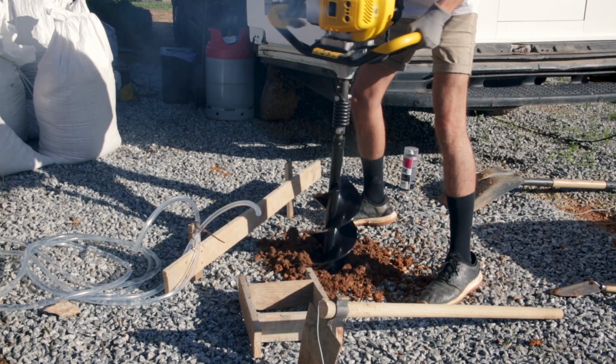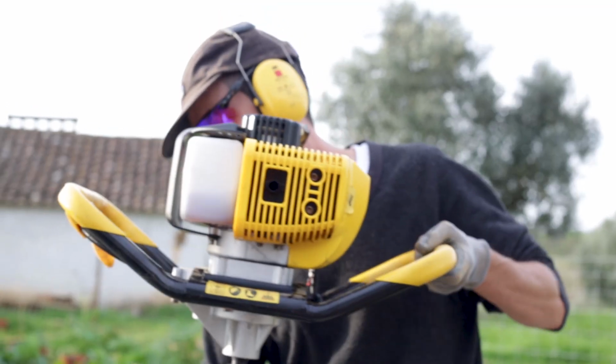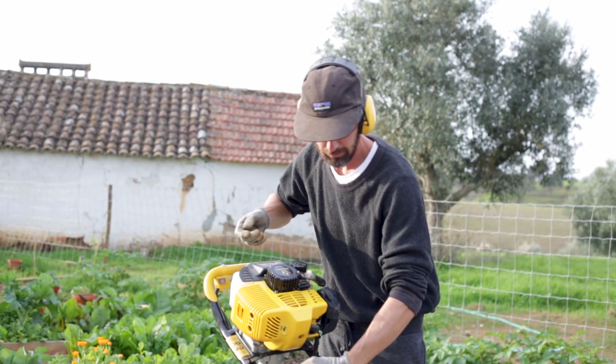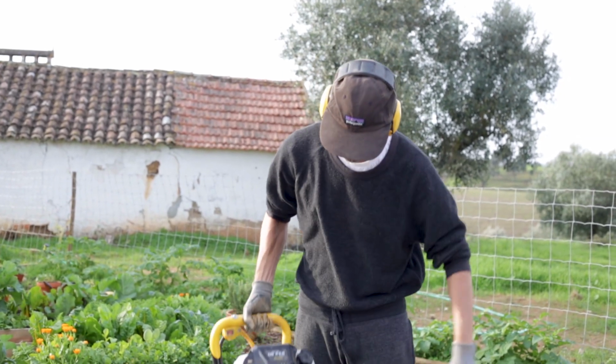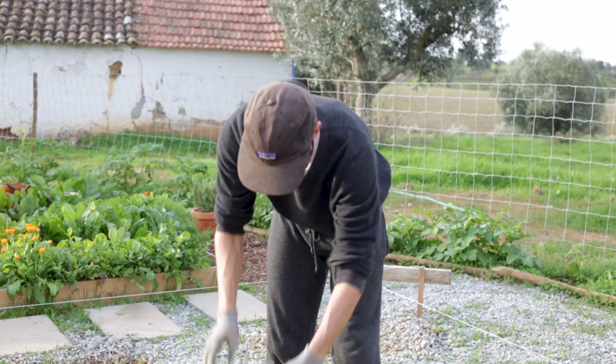Concrete we need for the footing. This is all the sand that we need. The cement that we are using, 2 big bags of 40 kilograms, and then we have the gravel that we're gonna use for the concrete.